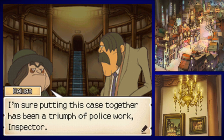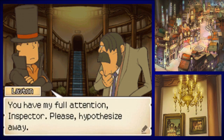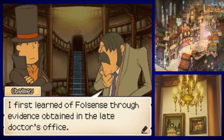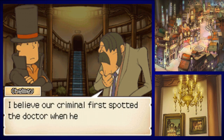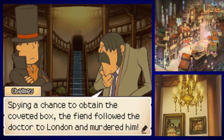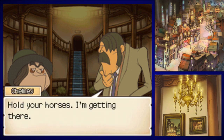I'm sure putting this case together has been a triumph of police work, Inspector. So tell me, what facts have you unearthed in these last few days? Hehe, watch closely now, Mr. Layton. This is how we unravel mysteries in Scotland Yard. You have my full attention, Inspector. Please, hypothesize away. I first learned the full sense through the evidence obtained in the late doctor's office. According to his notes, Schrader spent quite some time in town researching the Elysium box. When I learned that he died shortly after returning home to London, everything came into focus. I believe our criminal first spotted the doctor when he was inquiring about the Elysium box here in town. Spying a chance to obtain the coveted box, the fiend followed the doctor to London and murdered him. Oho, now that's a deduction worthy of London's finest. So, out with it then. Who's our man? Hold your horses, I'm getting there.